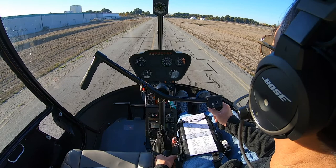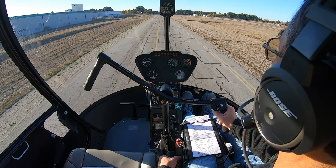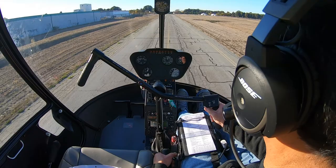Hayward Tower, helicopter 2900 Hotel, left traffic, spot Charlie. Helicopter 2900 Hotel, make left close traffic, spot Charlie, clear for takeoff, clear to land. Clear for takeoff, clear to land, left traffic, spot Charlie, 2900 Hotel.